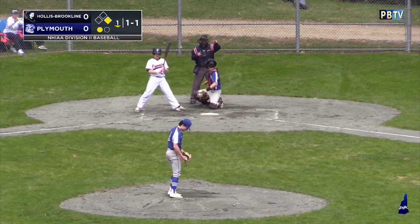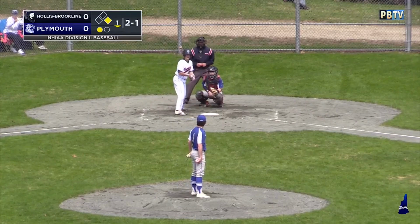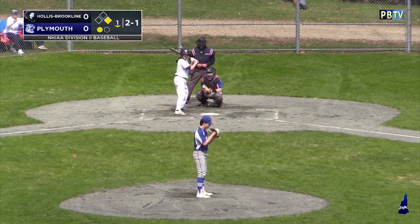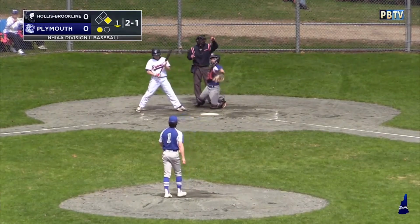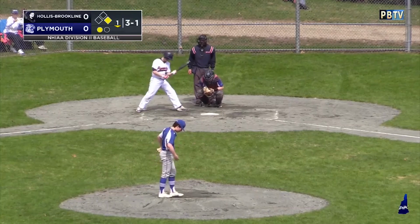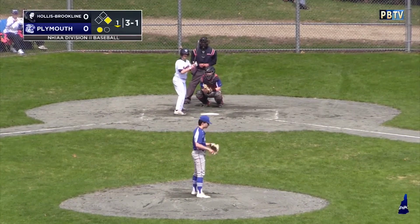Inside for a ball. Yeah, like we kind of talked about for a little bit, this big senior group, I've played with them most of my life, but they know what they're doing. They each know their role, and they've kind of bought into that. And Coach Boyle and Coach Cronin and Coach Sullivan all do a great job keeping them in check and letting them know to keep their game plan simple, and when they play their game, they're a very dangerous team. 3-1 here for Nick.